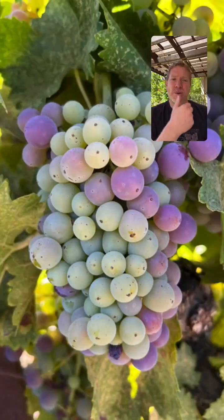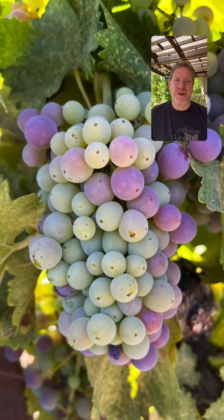But while we are waiting for people to join, I am going to share a few pictures of what is going on out in the vineyard. So as I mentioned, we're late this year, and that means that we are still waiting for a lot of grapes to go through veraison.